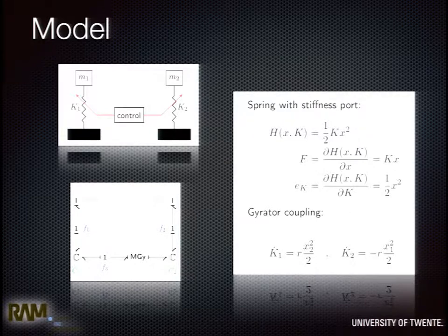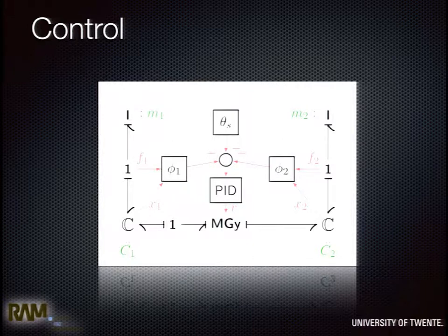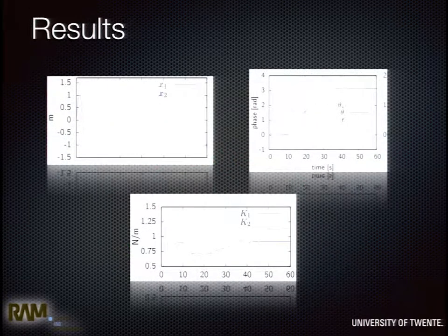So if you see the last two equations on the bottom, basically if you implement this for any value of R, you will have a closed energetically consistent system. So you will not create energy, you will not dissipate energy. By measuring the phases as indicated here, you give a desired difference in phase, and with a simple controller which steers what is called, in bond graph notation, this R value, you can see that this is very effective and you achieve exactly what you want.